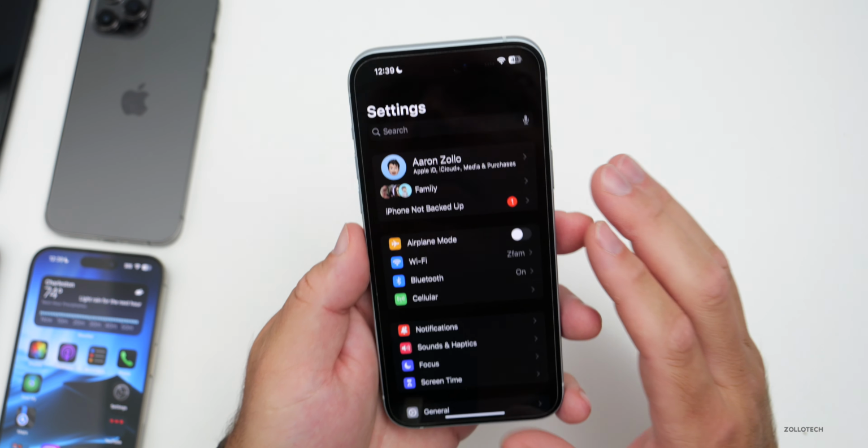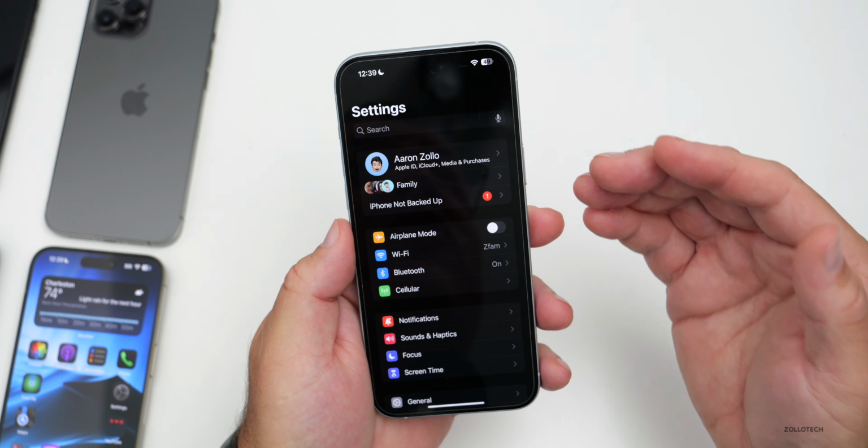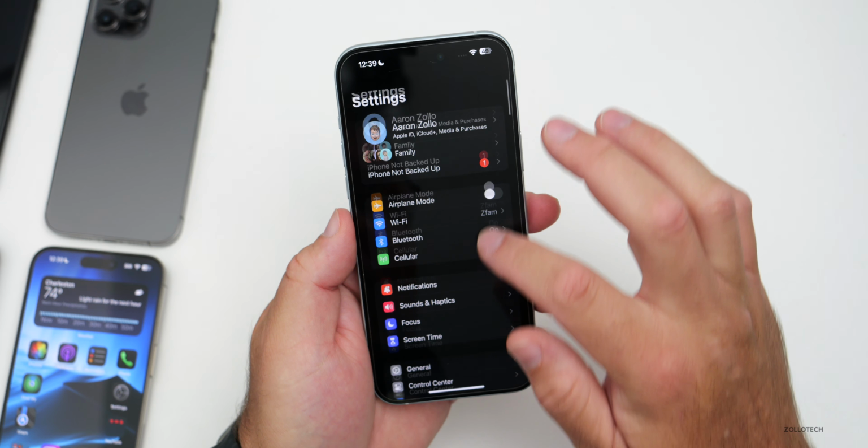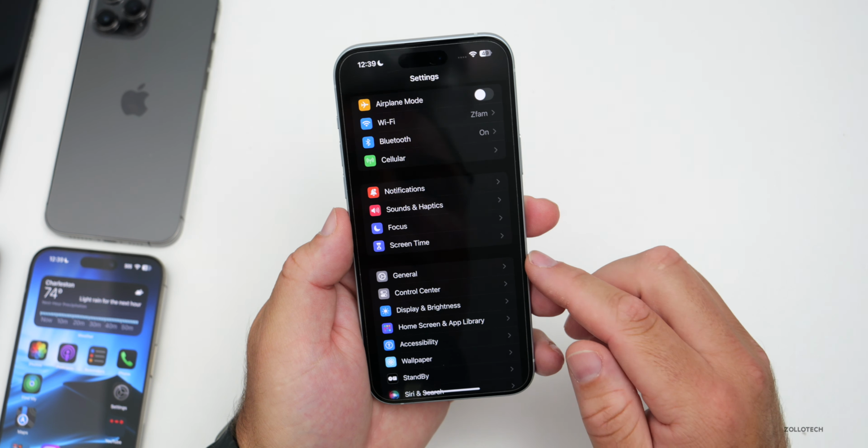Now, if you're having issues with your phone, whether that's network issues or just some other things, sometimes resetting settings helps with that. And when you reset your settings, it does not delete any of your data, with the exception of some of your cards and wallet where you'd have to add those again and a few other things.